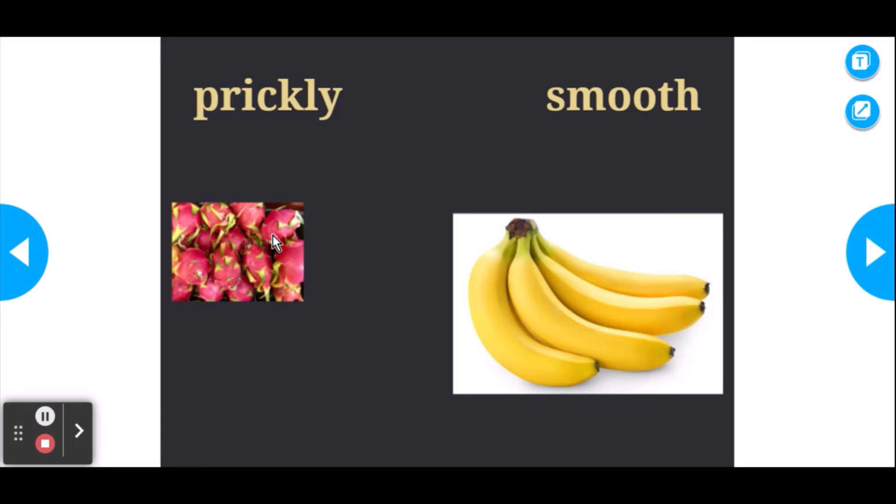I'm going to show you this fruit. This is dragon fruit. And just like the prickly pear cactus, if you touch the dragon fruit, it's prickly and it can poke you. But over here we see the banana. When you rub your hand on the banana, nothing will poke you. This is called smooth. My friends say smooth, and my friends say prickly.